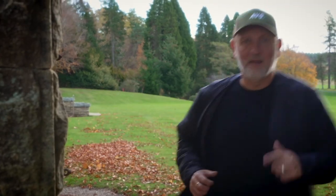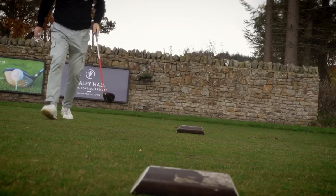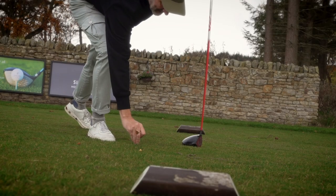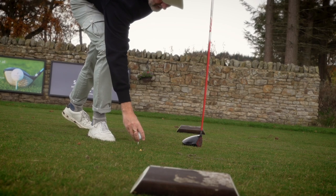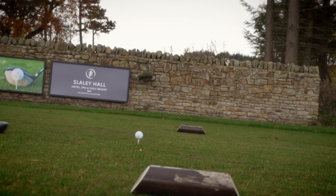Well, the problem with Slaley Hall is the better two comfies. I'm late for me tea time. I think I should just make the first tea. Right, I just about made it in time. It is, of course, the three-hole challenge, man versus golf, Kew Hotels, Slaley Hall.